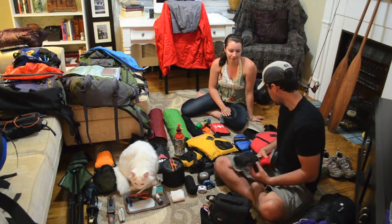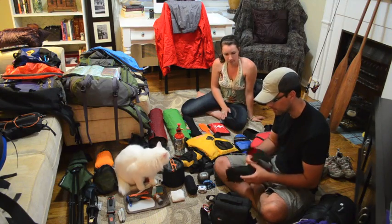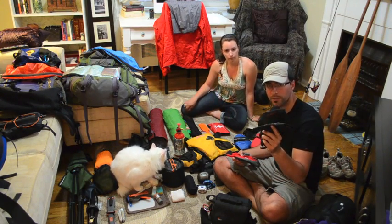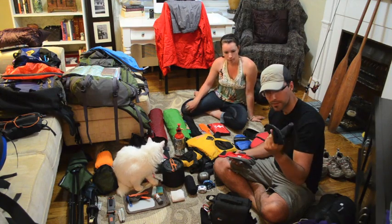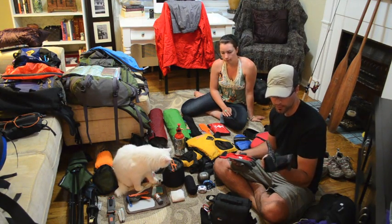So I guess we'll get into some of the stuff that we use while we're actually canoeing. We don't always use these. These are our paddling gloves. Mine I bought at MEC. These are the Humboldt SQ 3mm neoprene gloves. They're nice. They keep your hands warm. They don't keep your hands dry. You'll definitely get wet if you get these in the water.